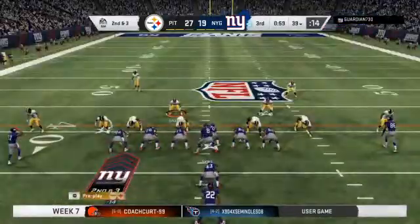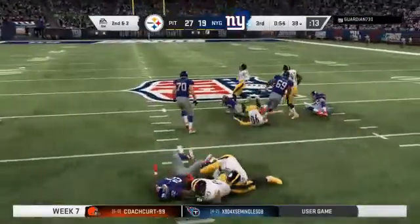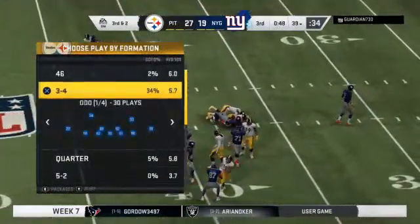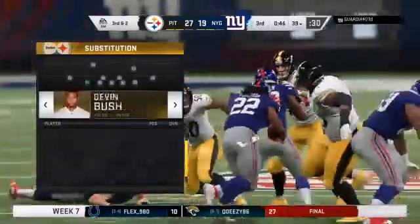Again, it's Foreman. And for one of the first times tonight, he's going to be held up at the line of scrimmage. He got maybe a half yard at most, but officially they'll be left with a 3rd and 2.